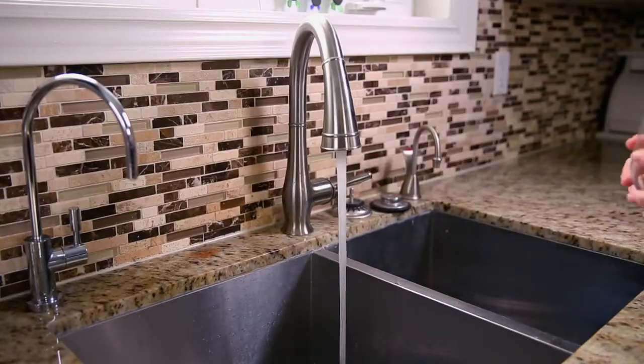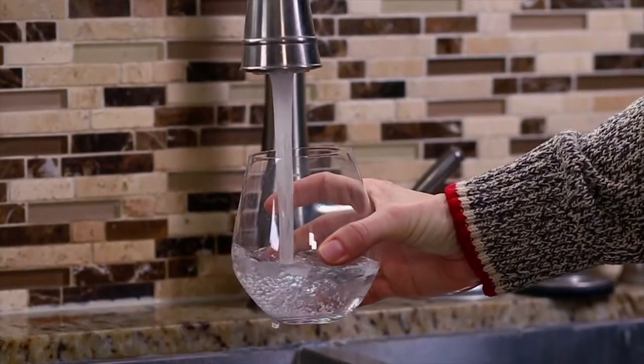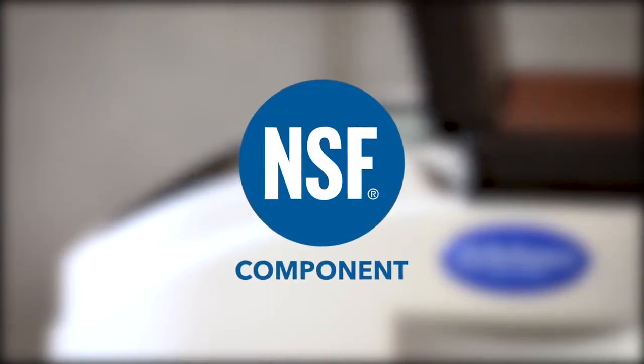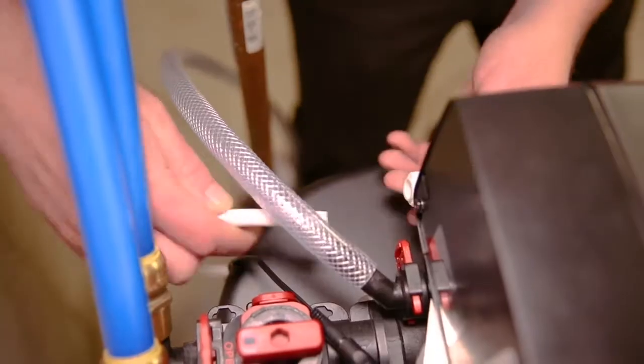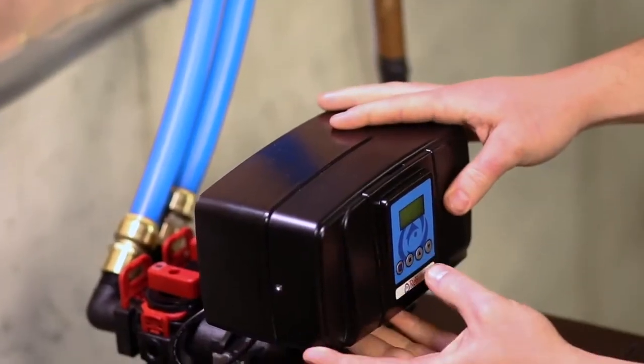With the Reliance Water Softener, you may also get better performance out of your plumbing fixtures, pipes, and appliances like your dishwasher, coffee maker, and humidifier. Reliance Water Softeners are certified to NSF standards and are professionally installed by our licensed plumbers. Our water softeners offer high-quality performance that come with lower maintenance requirements.